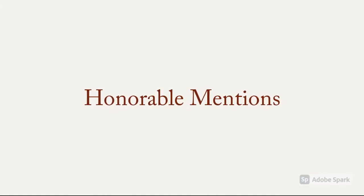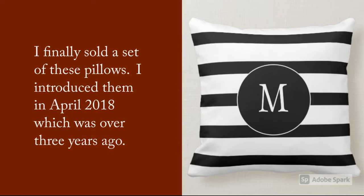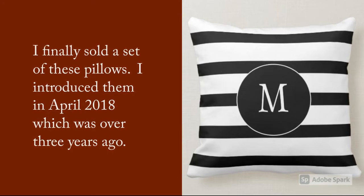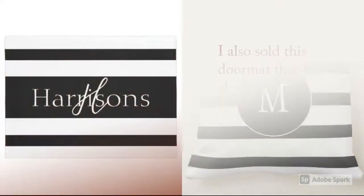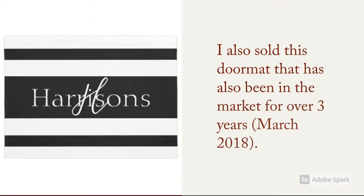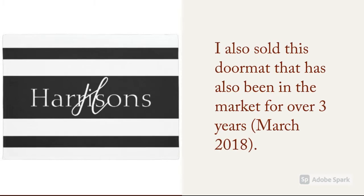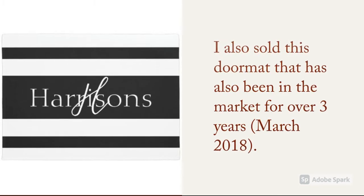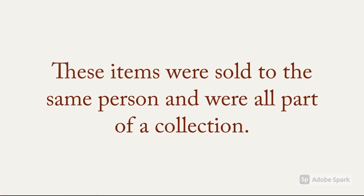Honorable mentions. I finally sold a set of these pillows. I introduced them in April 2018, which was over 3 years ago. I also sold this doormat that has also been in the market for over 3 years, since March 2018. These items were sold to the same person and were all part of a collection.